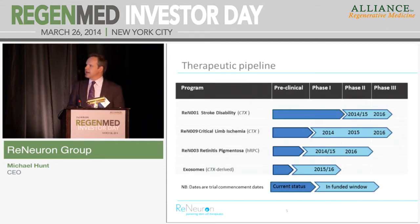The pipeline looks like this. So dark blue tells you where we are with these programs. Light blue shows you where we hope to take the programs over the next 2 to 3 years with the money that we now have. So we're pretty well funded to take the two core CTX-based programs through to clinical proof of concept, and the retinitis pigmentosa program and the exosome program following on behind there.